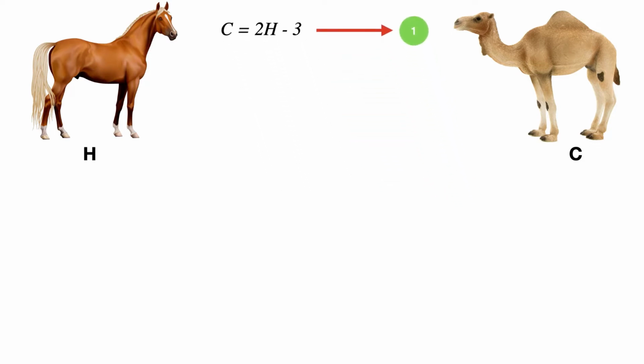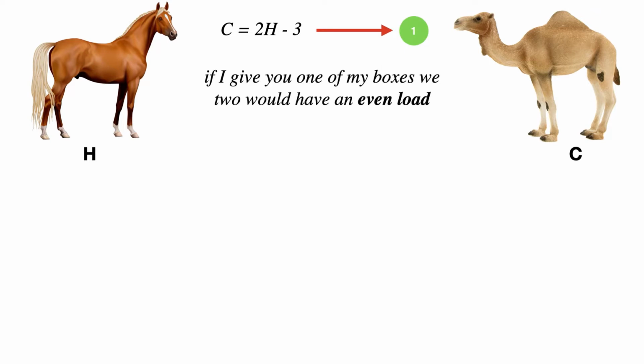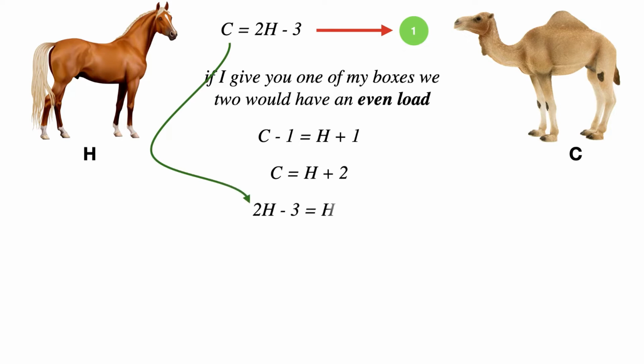Now the second part of the camel's statement suggests, if I give you one of my boxes, we too would have an even load. This can be represented as C minus 1 equals H plus 1, and C equals H plus 2. We know as per the first equation, C equals 2H minus 3. Now substitute the value of C here. The equation becomes 2H minus 3 equals H plus 2.